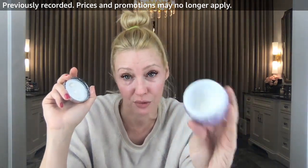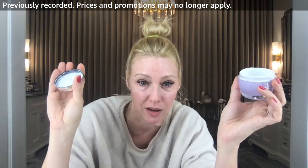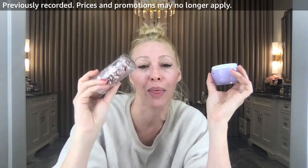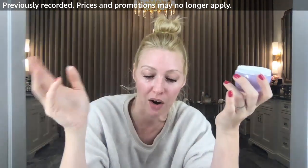I use a few different night creams. I chose this one because it's fragrance-free. And I think it's a really, really good one. I think it's amazing bang for your buck. So if you're gonna spend some more money on the retinol, then a good moisturizer that's a great one, but more affordable will help balance off the cost.